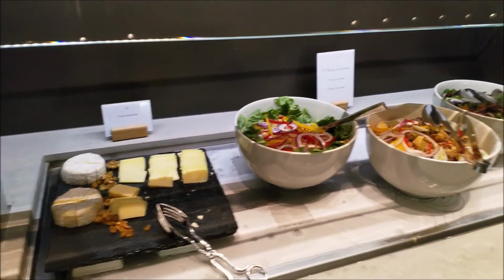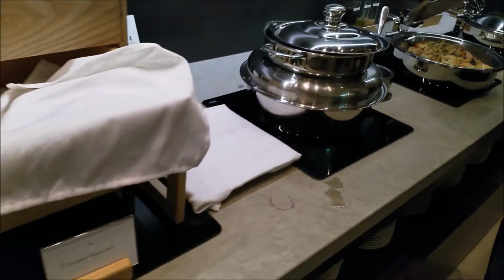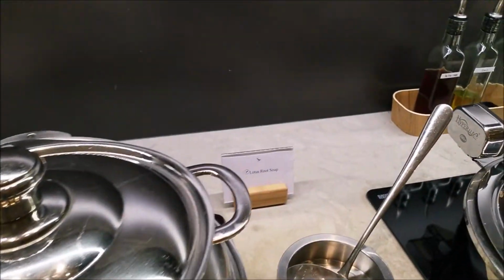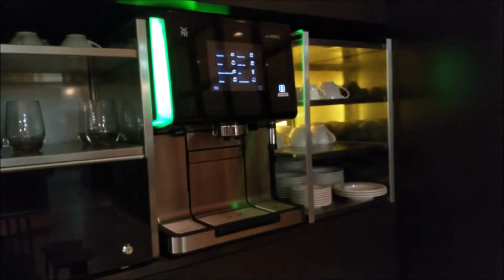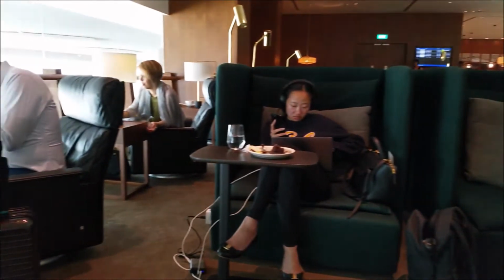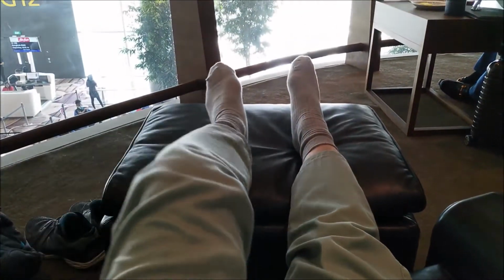Here's a simple buffet. And this is a coffee machine. There are more comfy seats at the far end of the food hall.